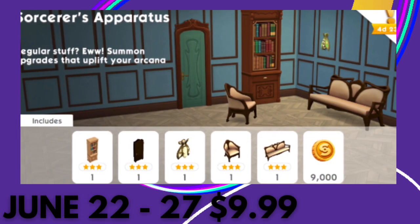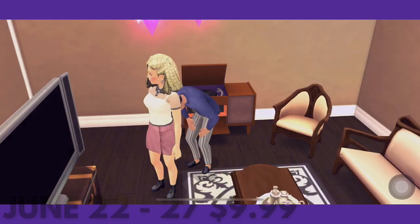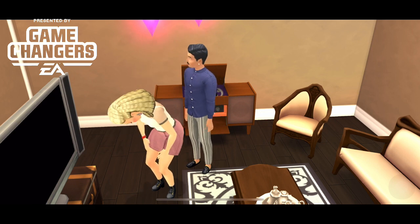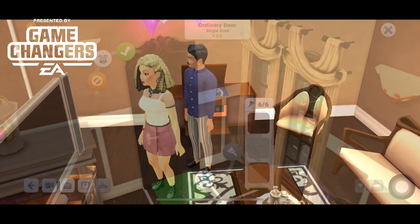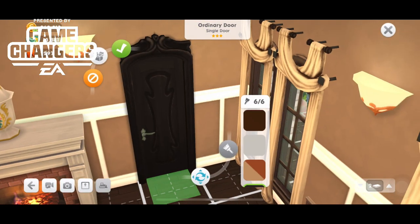And the second pack, the Sorcerer's Apparatus, which will be available on June 22, priced at $9.99. It includes 5 new build-by items and 9,000 simoleons.